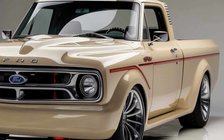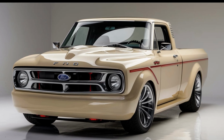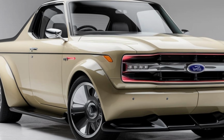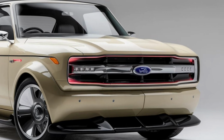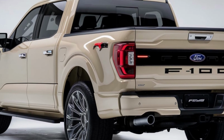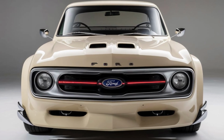As we move into the 2000s, the F-100 continued to improve. The 2000 model featured a more modern design, with a sleeker exterior and a more luxurious interior. The dashboard was updated with advanced controls, and the seats were more comfortable and supportive. Under the hood, the 2000 F-100 offered a range of engines, including the efficient 4.2-liter V6 and the powerful 5.4-liter V8. Prices for the 2000 F-100 started at around $20,000, reflecting the advancements in technology and comfort.